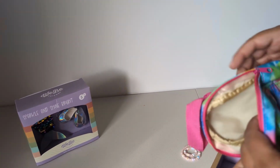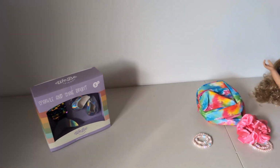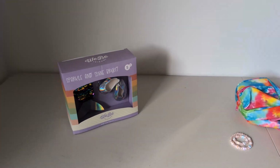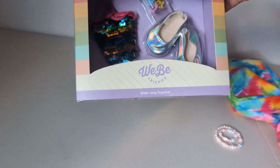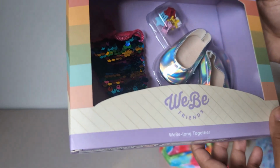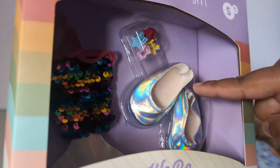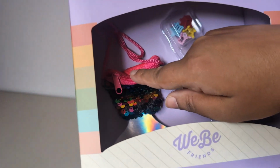Here we go. So that's a beautiful one. Let's see what we got, guys. Oh, sparkle and shine bright. Oh, look, my goodness, so beautiful. He's got little hair clips and shoes. And it's a backpack, actually. It has a zip. Let's open this up.